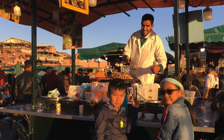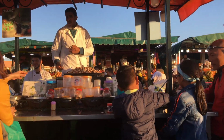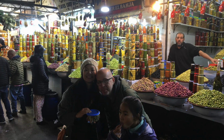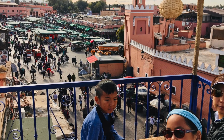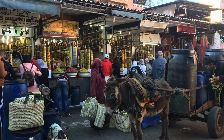Snail stop in Marrakesh market. He has the best snails, even though they're the same as the others. They use donkeys to pull almost anything in Morocco.